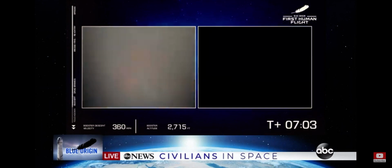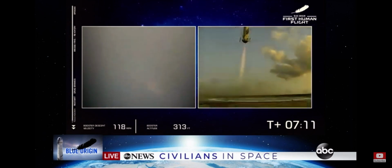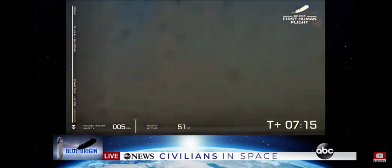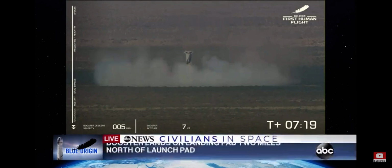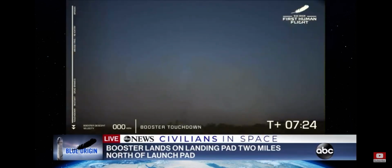So they're going faster and faster and faster. Now they're starting to slow down. We're looking at the booster there. So two things are happening. The booster actually lands before they do, and you see it coming in for a landing, slowing down. It's going to land at about 5 miles per hour, usually right on that launch pad. So that's the booster landing that we're seeing right now. And they reused it again. About 2 miles away. Booster touchdown.